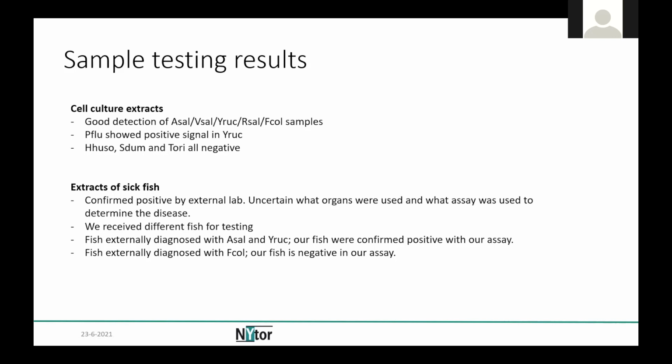However, the fish that was diagnosed with Flavobacterium columnaris was negative in our assay. And we're not sure whether that was due to the different fish that we got, or whether it was an assay error or a design error even.